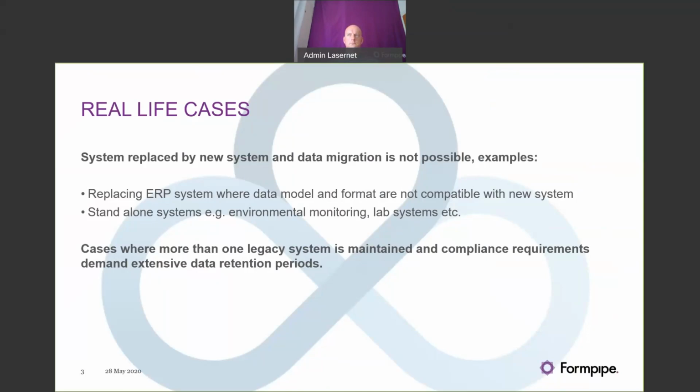I've seen this a few times, and I think that it is difficult for an IT department or for an organization to manage these things. There are issues here.